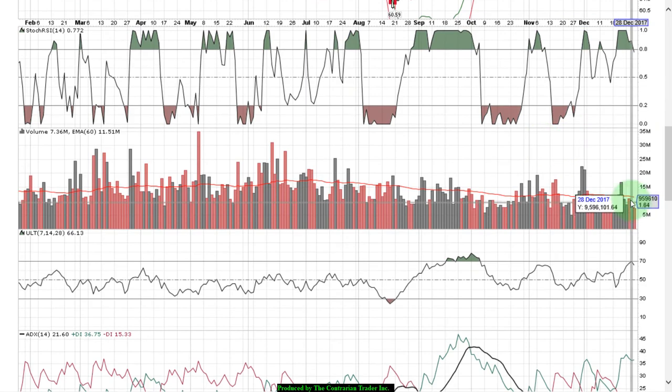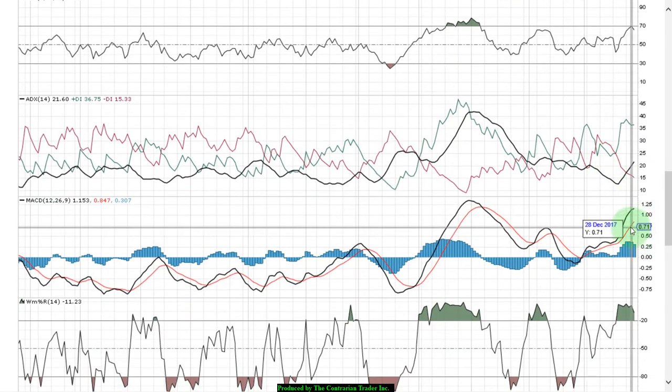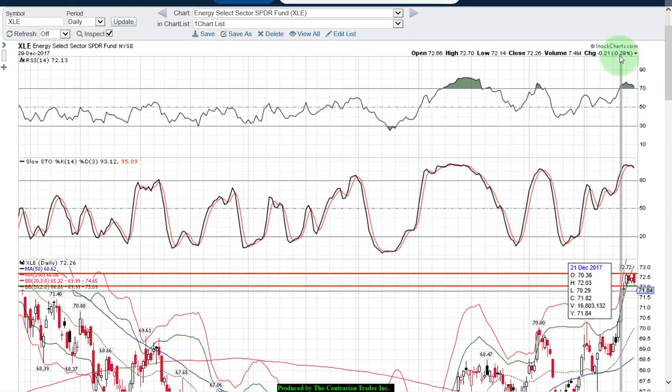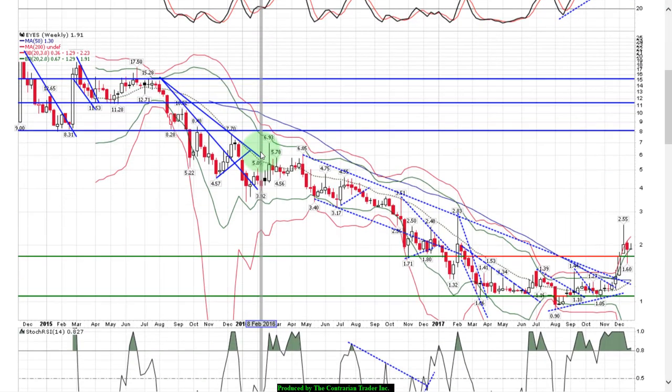Volume has been anemic both to the upside and downside of late. Watch your MACD histogram. They are dropping off a bit, losing momentum, but you're in a trading range, right? So you can't read too much into that. So I'm bullish on the XLE. It's just a matter of when do we pull the trigger. EYES. I am bullish on EYES.